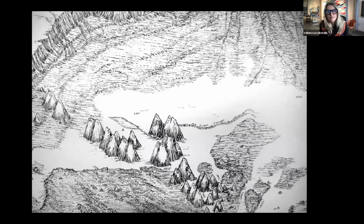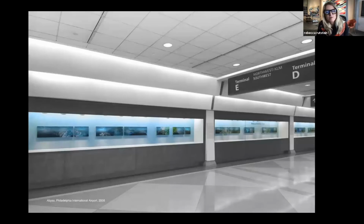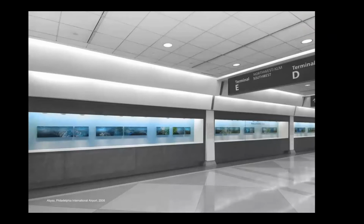And they were really fascinating drawings, and she single-handedly discovered this rift in the Mid-Atlantic Ocean, which is actually evidence of plate tectonics, where two plates are separating. She discovered this through her meticulous drawings, and I was really fascinated with her. And I ended up doing an homage to her at the Philadelphia airport in 2008.